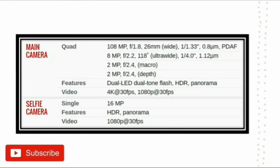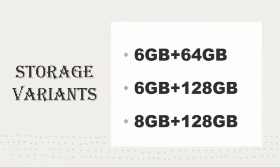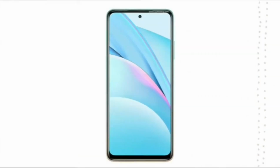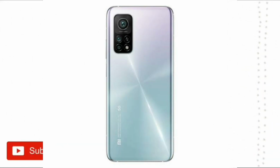This is some more information about the front and rear camera of Redmi Note 10 Pro. There are 3 variants of Redmi Note 10 Pro: 6GB plus 64GB, 6GB plus 128GB, and 8GB plus 128GB. There are 3 color variants of Redmi Note 10 Pro: grey color, orange color, and silver color. The front side of Redmi Note 10 Pro. This is the back side of Redmi Note 10 Pro.